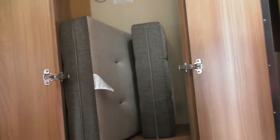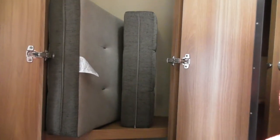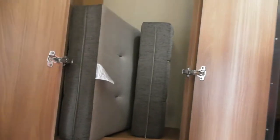If you didn't want the drawers or the table there, you literally take them out, leave them in your garage, and place the nice cushions there. I guess you have the option. So if you're not going to use them, definitely keep them somewhere nice and dry. When you come to sell the van, it's just an additional feature for yourselves to say, look, we have got the cushions there, so you can take it out. Nice idea.